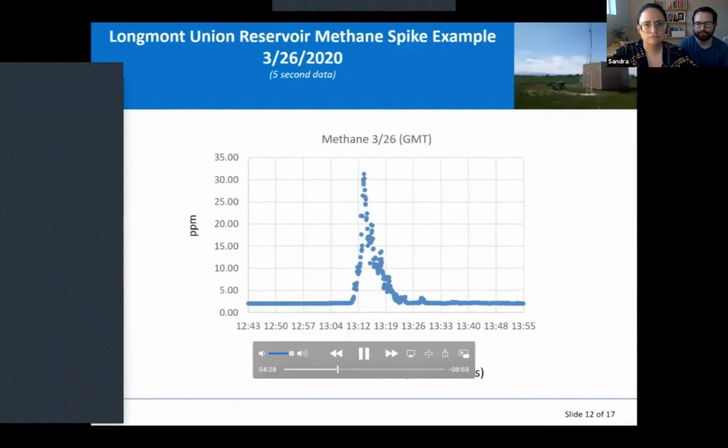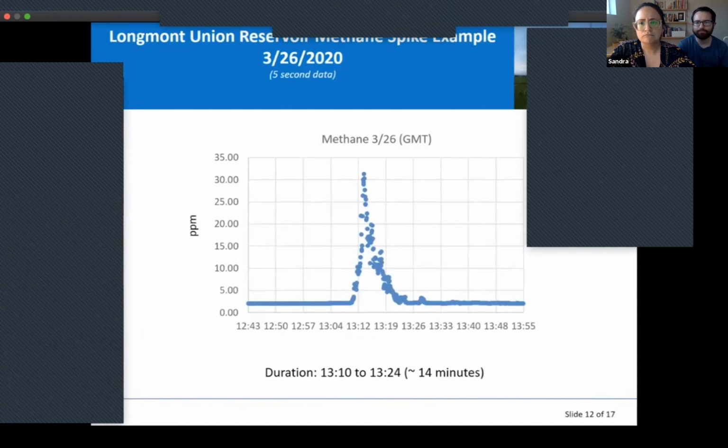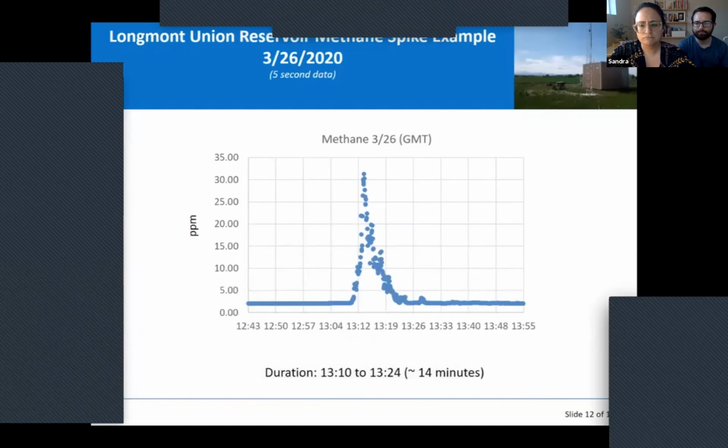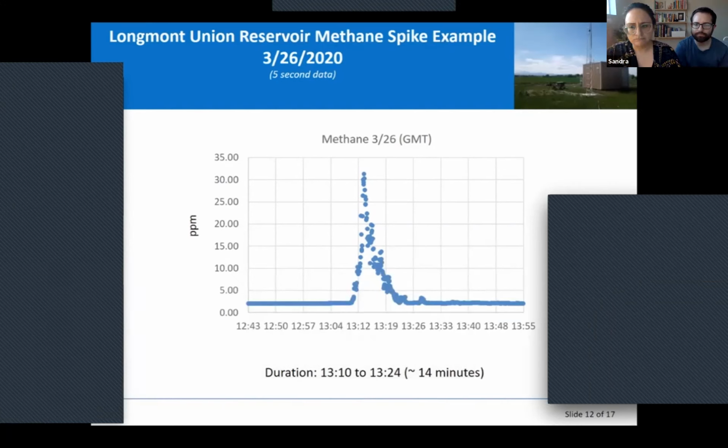When you live here, it's not like the air is always heavy and rich in these pollutants, but it goes up and down all the time. It spikes, it jumps around very quickly, and the closer you are to these oil and gas development areas, the more of these spikes you get, and the higher these spikes get.